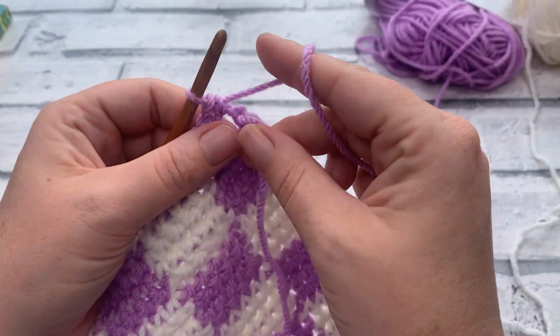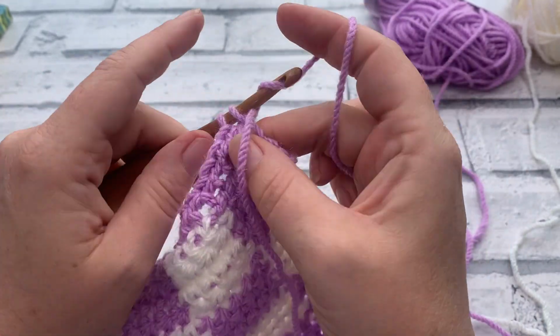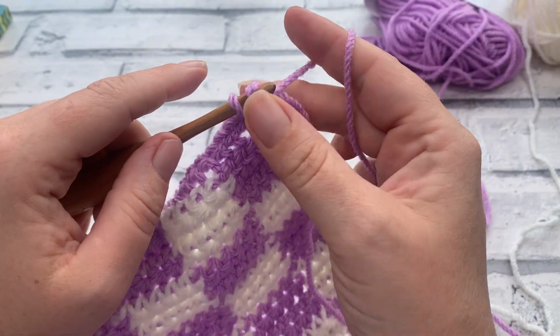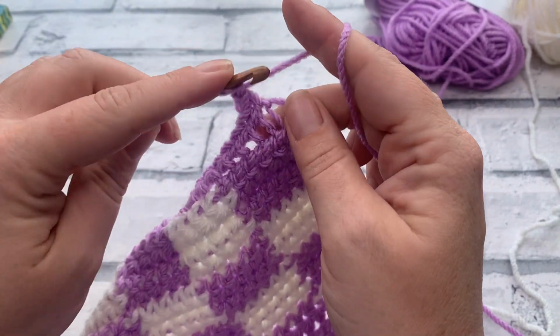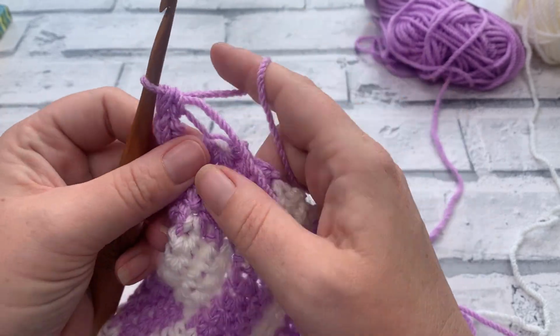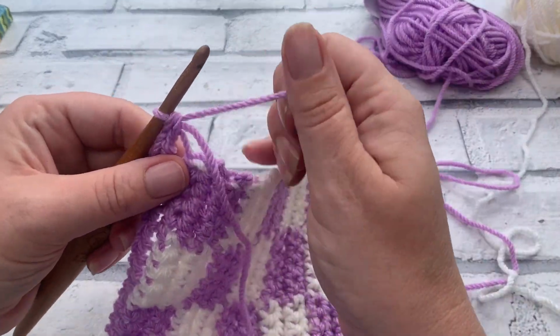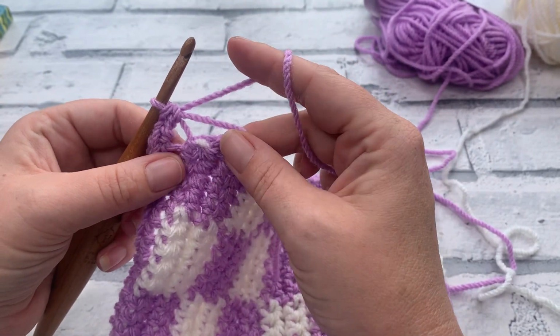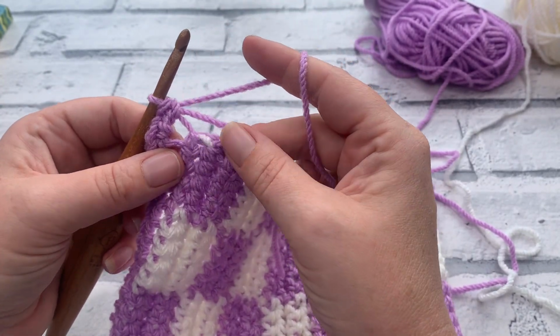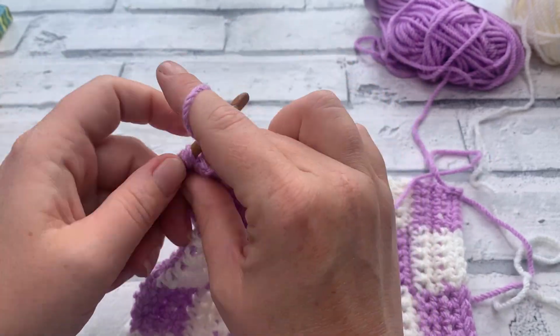I'm going to work my corner where my slip stitch is, so that's just once again 1 single crochet, a chain 1 and another single crochet into that same stitch, and then we're ready to work back up the side, working into the edge of each row. I'm going to work over my tail so I don't have to weave that in either. So work all the way up and I'll meet you for our next corner.